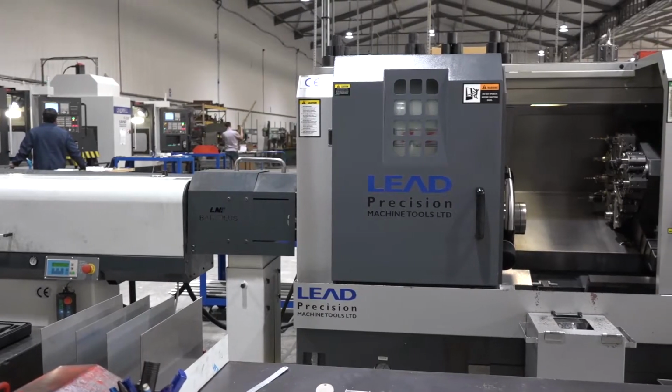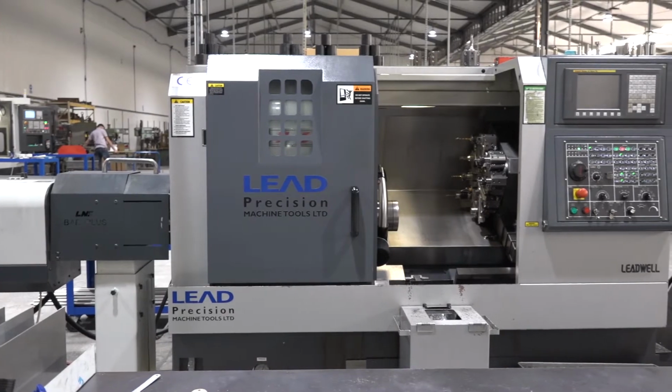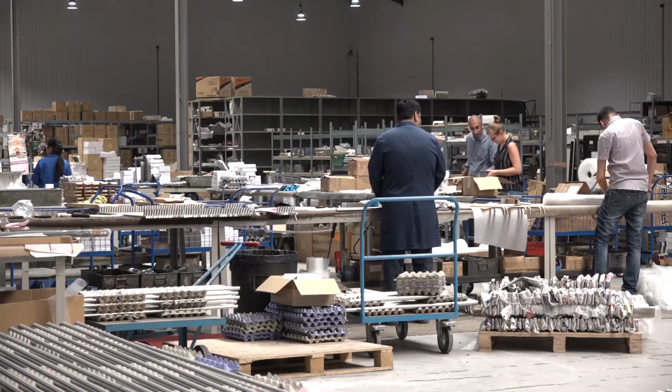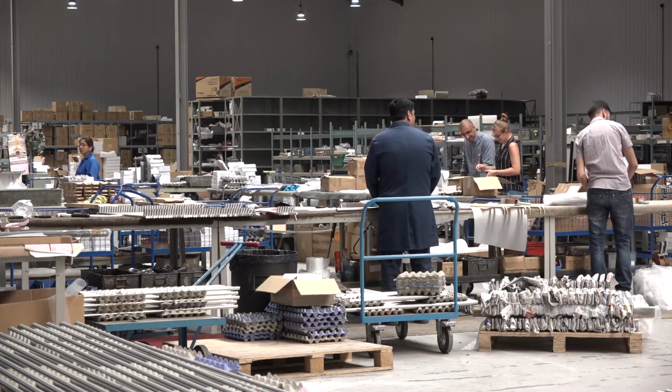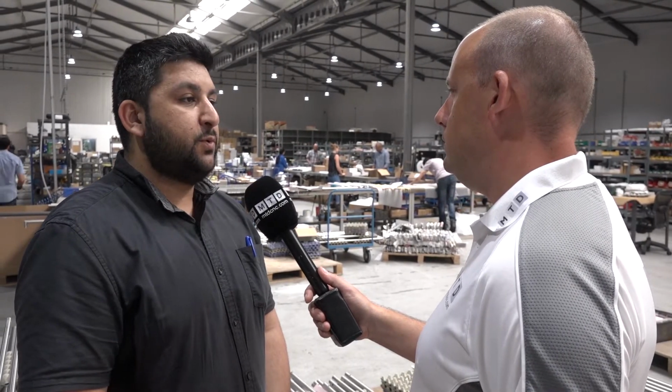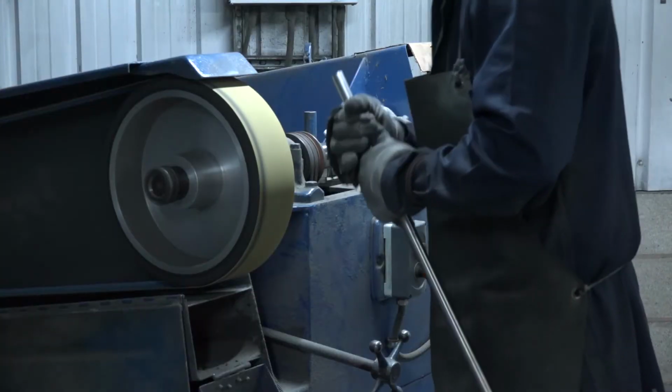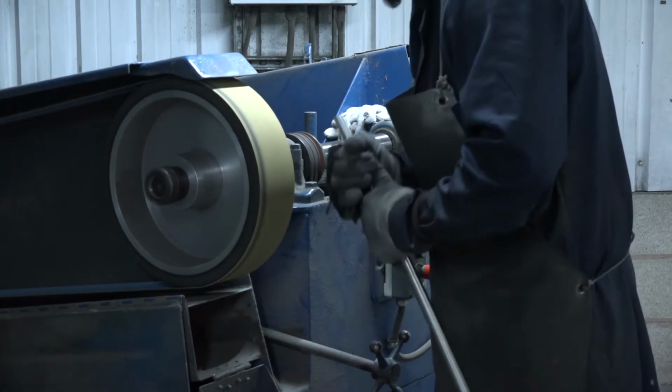Now, one of the reasons for the move into this huge place that you've got here and the investment in the Leadwell machines is because you are starting to get demands from customers to respond very quickly, and you need to be able to keep complete control. Has that been a big transition in your company? Yeah, it has. Moving into a place of this size, we've tried to bring as many processes in-house as possible, right through from, like you mentioned, the CNCs through to the polishing as well. So we're trying to bring all of that back, create control, and obviously give our customers a quicker turnaround.